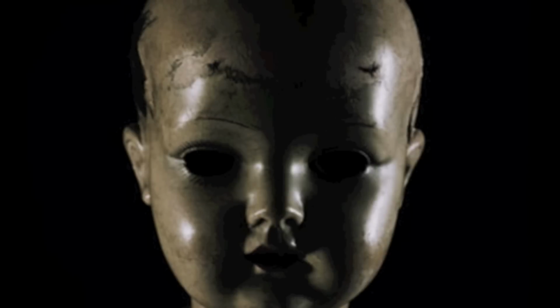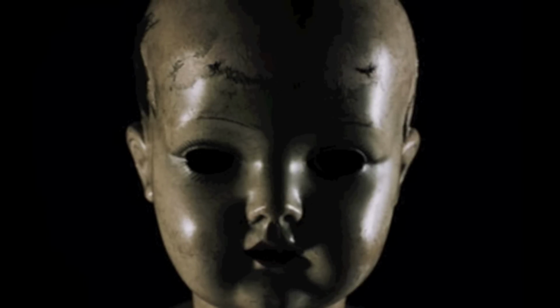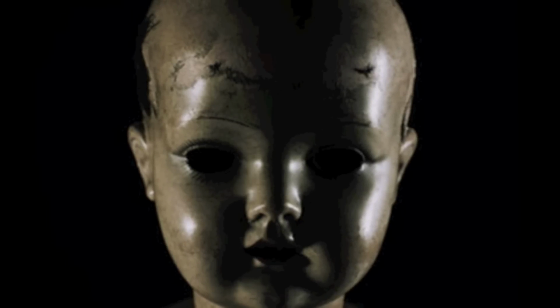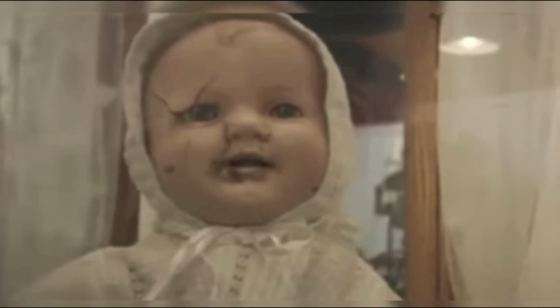It took the museum some time to decide where to place Mandy. They say she couldn't be encased with other dolls because she had a tendency to harm them. Visitors to the museum say her eyes will blink or follow you wherever you walk. She also likes to mess with camera equipment whenever anyone tries to take a photograph.